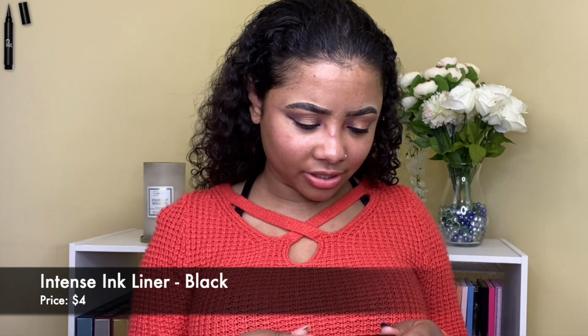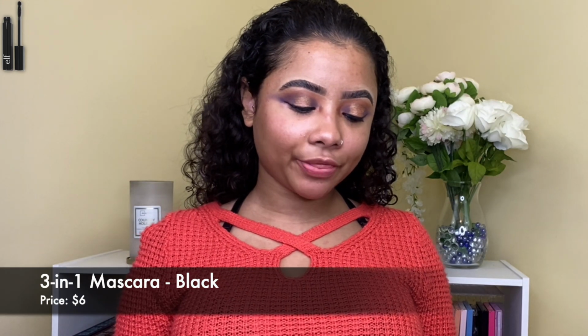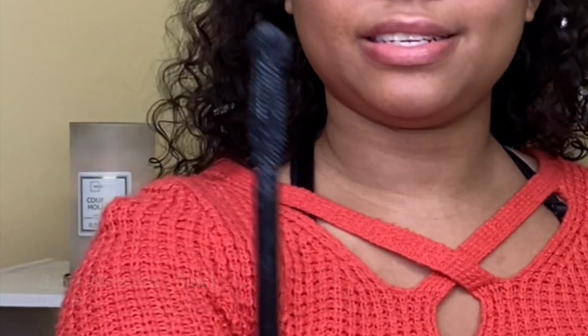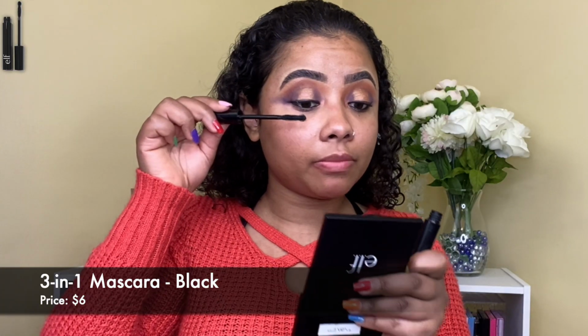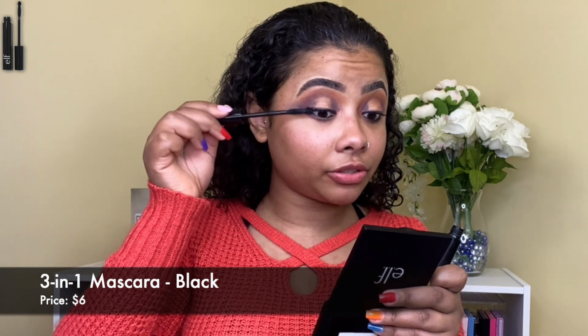And for mascara, what do I have? Of course I have an E.L.F one. This is not a mascara. What is this? Oh, Intense Ink Liner. I was trying that other liner. It's okay, maybe next time. So for mascara today, I'm going to be using this 3-in-1 mascara, and this is how the one looks. That's actually one of my favorite ones of all time, so thank you E.L.F for making my dreams come true.